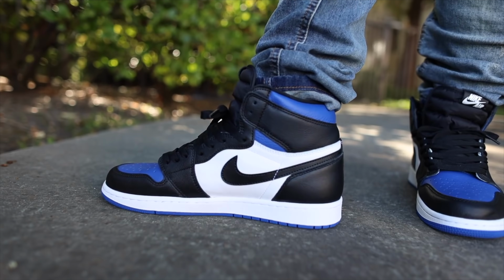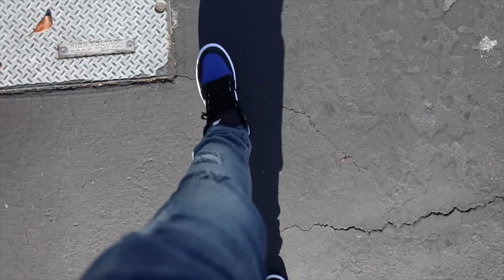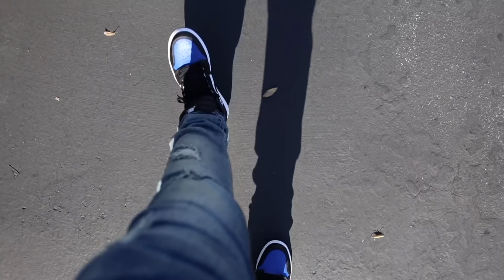You gotta love the black, the blue. Again, a very versatile shoe, something that you can wear year round, man. It's gonna go with a lot of different fits, so this is definitely on the list for sure.